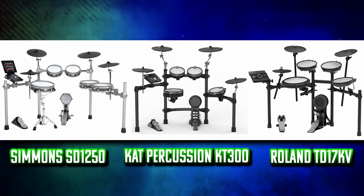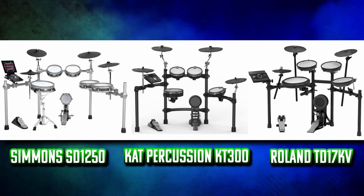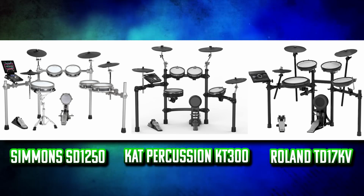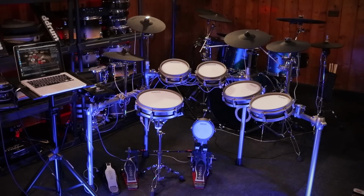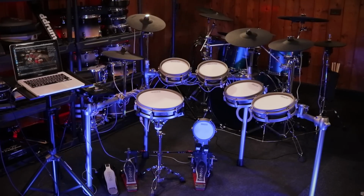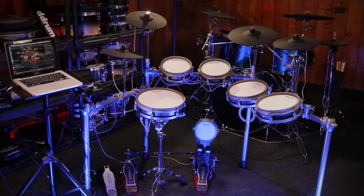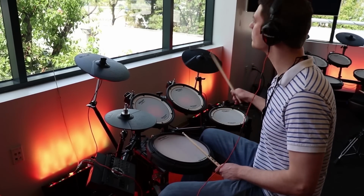When it comes to drum modules, if you care about that more, it runs the complete opposite way. The Roland drum set has by far the best drum module with decent drum sounds and very accurate triggering. Cat Percussion is more middle of the pack, and the Simmons drum module is pretty poor quality, even though it looks impressive on paper. The thing that really bothers me about the Simmons drum module, aside from the poor quality sounds, is that there's no rim head adjustment inside of the trigger settings. And so because of that, I haven't been able to fix a problem where it will trigger a rim sound instead of a drum head sound sometimes. But as you probably noticed, every single $1,000 drum set has an Achilles heel of some kind.